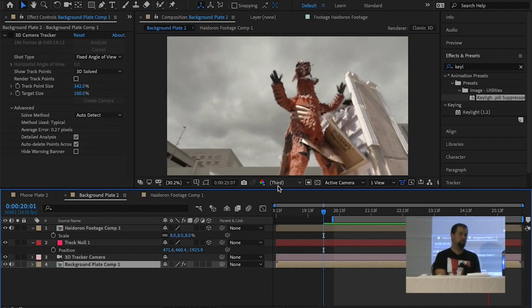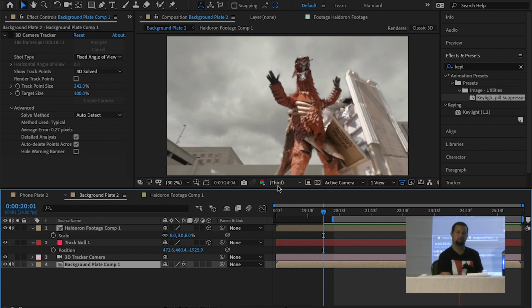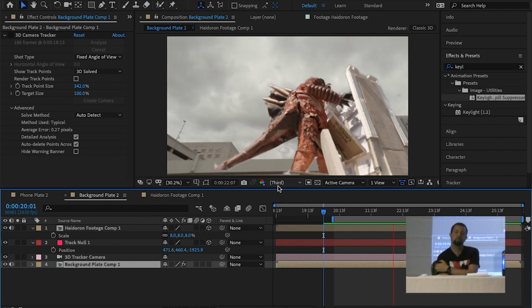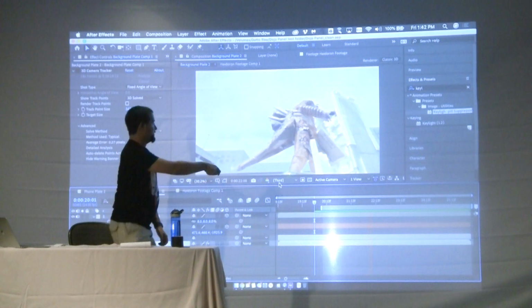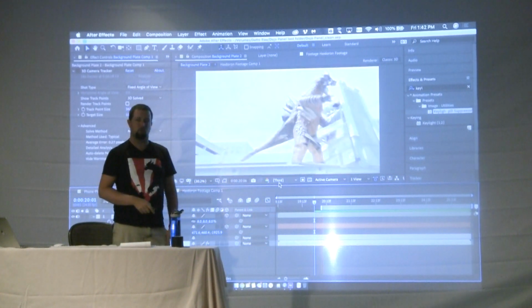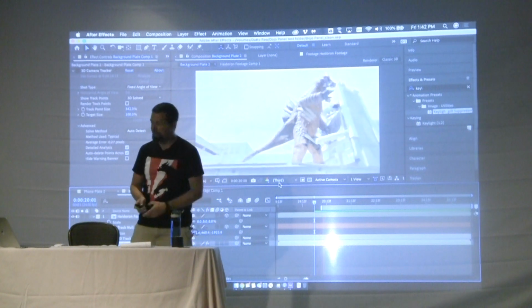still something wrong though. Anybody want to take a wild guess? What's wrong? Why does this still look unnatural? It looks like he's standing on top of the building. Well, not only that, it's what's going on here. This is supposed to be a wall. Is he just kind of standing in the middle of the wall, or is he supposed to be behind the wall? And the answer is yes, he's supposed to be behind the wall.